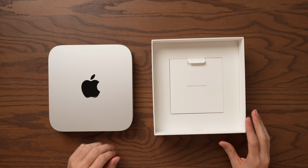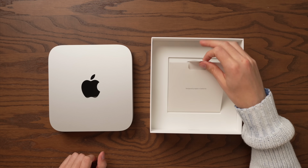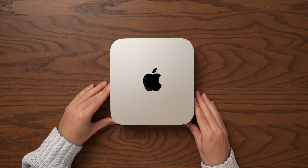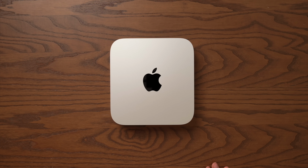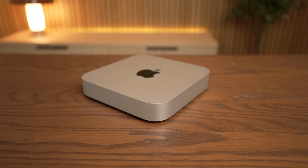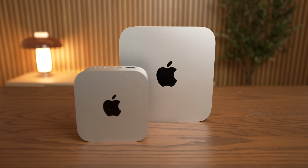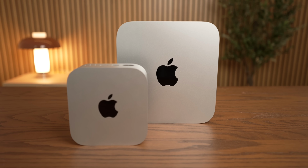Now, to finish up this unboxing experience, we get the usual accessories with the Mac Mini, and that is a power cord. We do at least get one giant Apple sticker, so that's something. Now, on its face, this Mac Mini is not particularly interesting. It's the old design, it's an M2 chip, which is now 2 generations old, and the new Mac Mini is objectively quite a bit better.